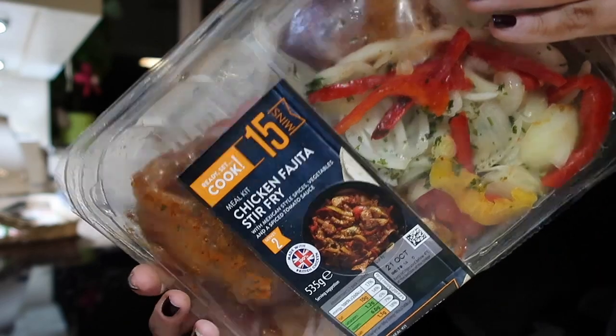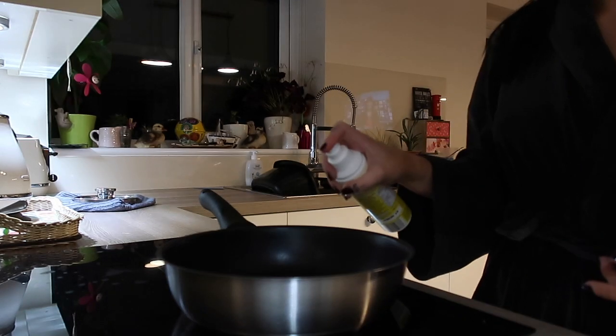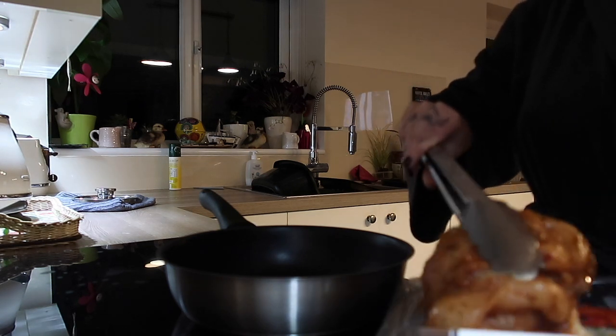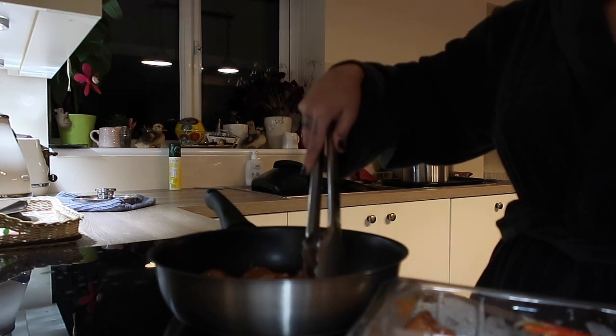Dinner this evening, I will be having the chicken stir fry from Aldi. It does have the vegetables and the chicken marinated already in the packet. I do tend to have this quite a lot for my dinner. It is super quick and easy and literally only takes 20 minutes, and it is literally the best meal ever.